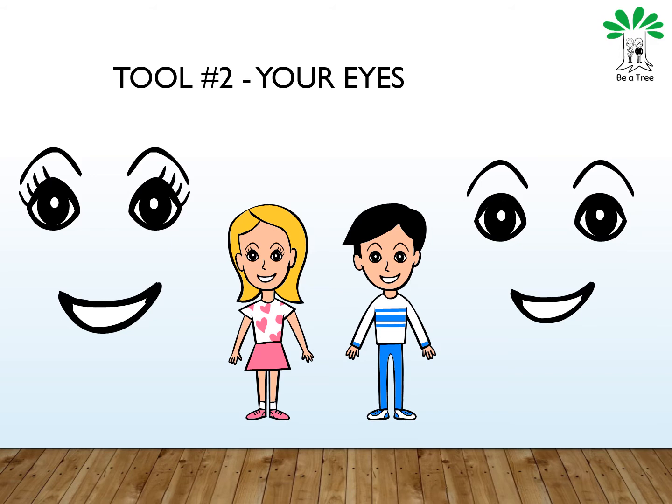Tool number two is your eyes. How are you going to use your eyes? You can use your eyes to look a dog over to see if it's safe to approach him. And in just a few minutes, I'm going to show you how to do this so you can stay safe.